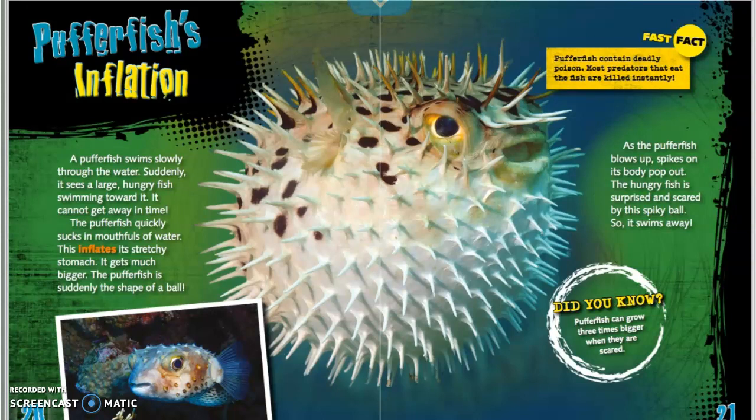As the pufferfish blows up, spikes on its body pop out. The hungry fish is surprised and scared by this spiky ball, so it swims away. Fast fact. Pufferfish contain deadly poison. Most predators that eat the fish are killed instantly. Did you know pufferfish can grow 3 times bigger when they are scared?